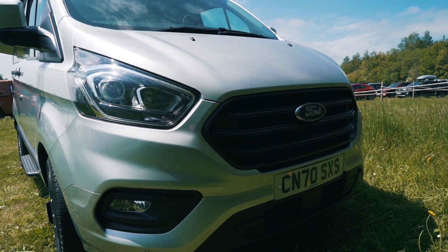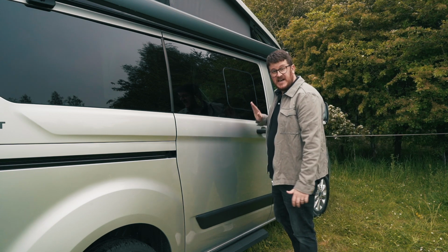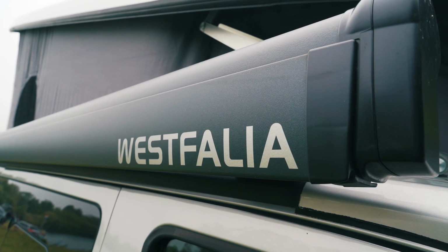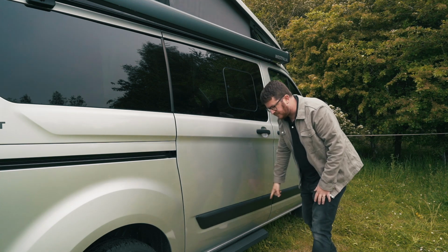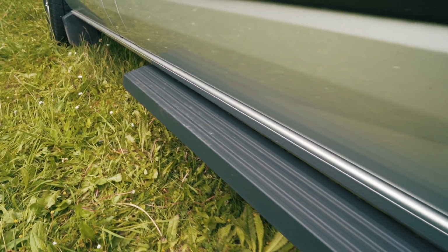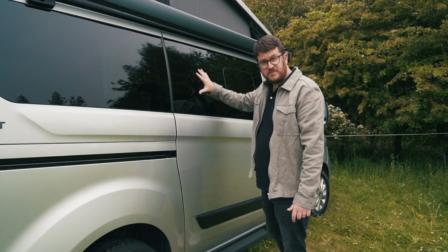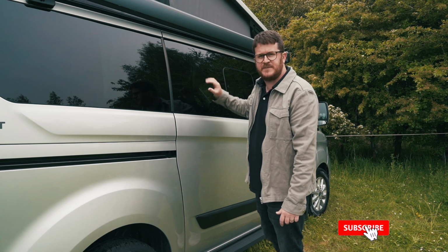So moving down the driver's side, you've obviously got access to the driver's compartment. You have access to the habitation area as well. This is fitted with a roll-out awning. The handle for that is in the storage inside, which we'll see later. And it's also got a nice running step as well, which gives you a bit of easier access to get in and out the habitation area. I like the fact that this is finished with privacy glass, and it's really dark privacy glass as well, so it makes it really hard for people to see in.